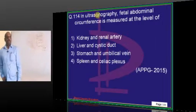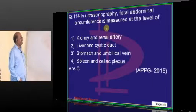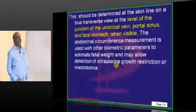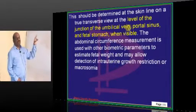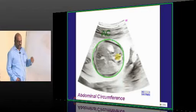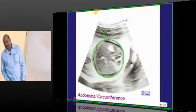Then this is also a guesswork answer. MBBS level ka question nahi hai. Fetal abdominal circumference, how will you measure, doctor? The point of confluence of the umbilical vein, portal sinus, and fetal stomach, whenever visible, is the point at which you have to calculate the abdominal circumference, is what you have to basically remember.